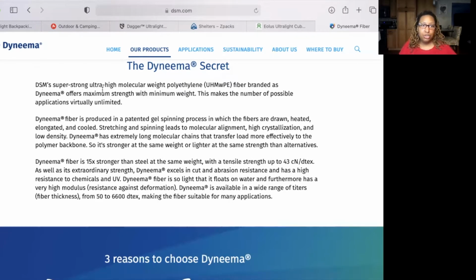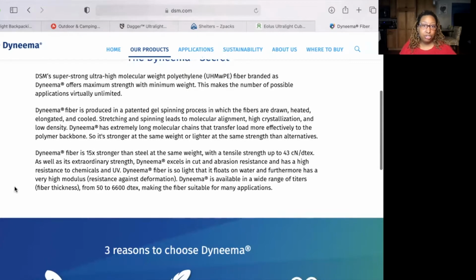Dyneema is a super strong, high molecular weight polyethylene fiber. It used to be called something else, I forget what now, but it's now called Dyneema. And these companies are using it because it is very strong. Dyneema fiber is 15 times stronger than steel at the same weight. It is high strength, lightweight, durable, and resistant to moisture. So that's really great for cutting weight.